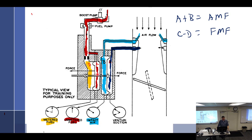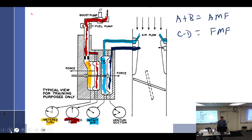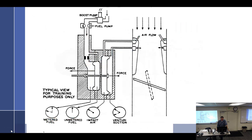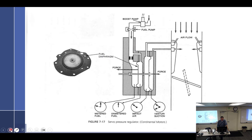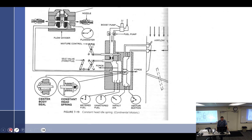Okay, all right. I was trying to figure out what the next slide is about. So, I think it just changes everything. Yeah, impact air change. Venturi suction went down. It's the same thing. Here's one of the diagrams. Same one. Just another book maybe. Same diagram of the fuel diaphragm. It shows a picture of the fuel diaphragm. Yeah, there's the fuel diaphragm there.